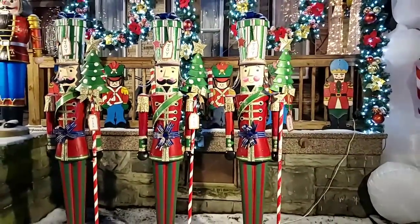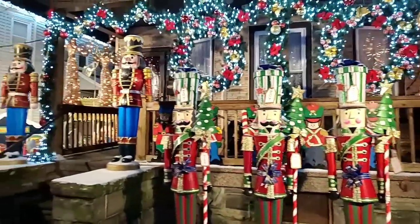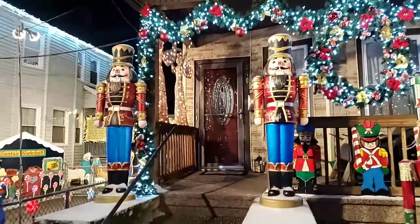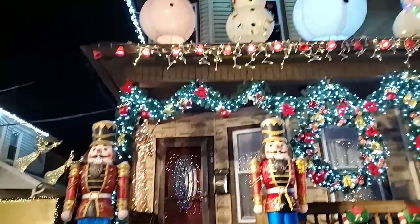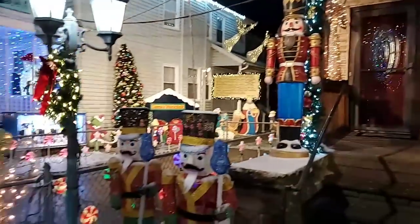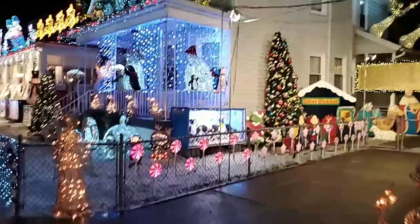Those are pretty awesome. Those are probably as tall as I am, but they're on little platforms, but they're probably 6 feet tall. And some big nutcrackers here on the stairwell. And again, looking up at the snowman. And we got our favorite song, I Want a Hippopotamus for Christmas. I'm not going to sing along.